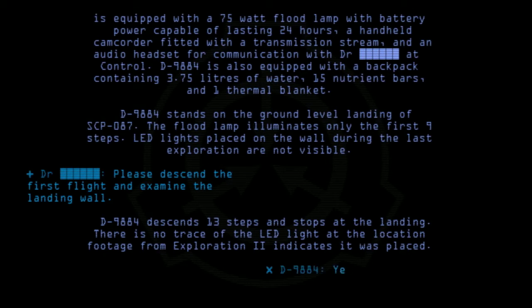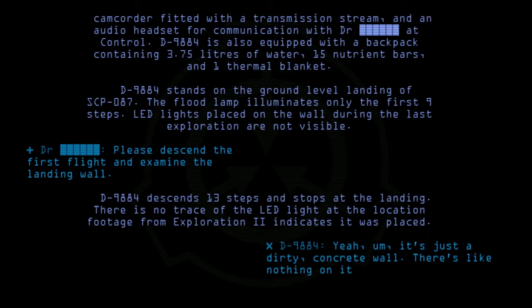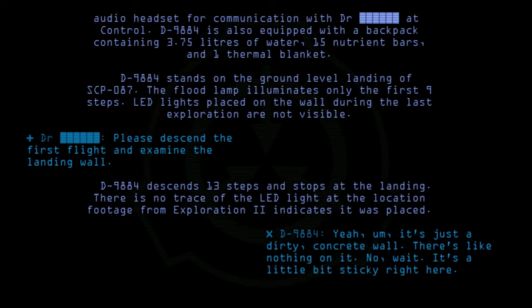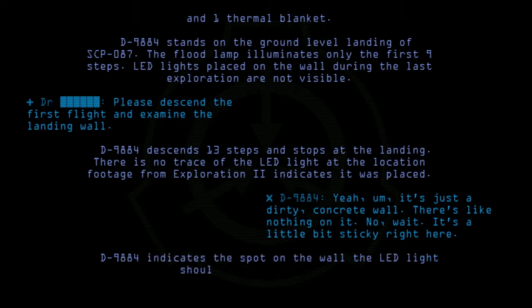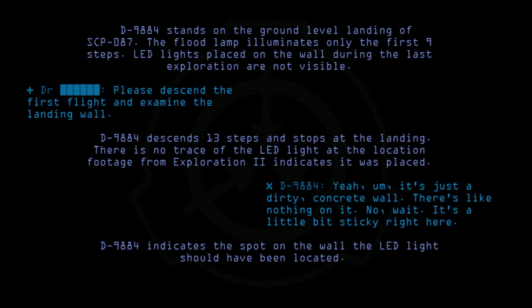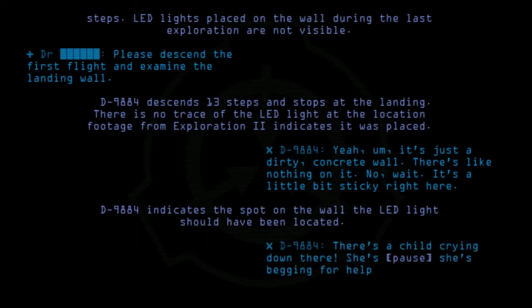D9884: It's just a dirty concrete wall. There's like nothing on it. No, wait. It's a little bit sticky right here. D9884 indicates the spot on the wall the LED light should have been located. There's a child crying down there. She's... Pause. She's begging for help and crying.